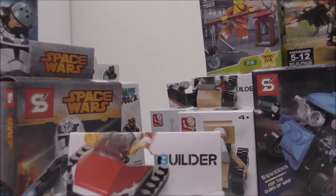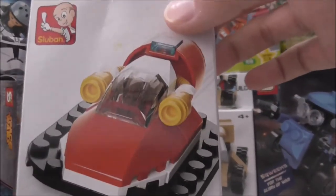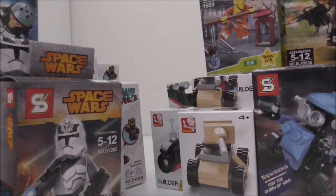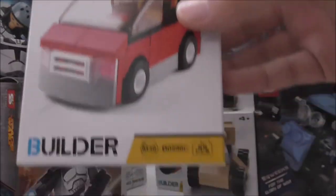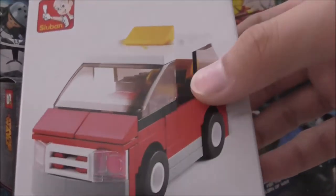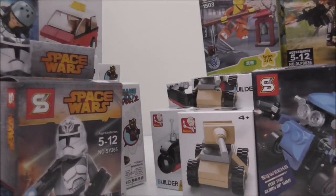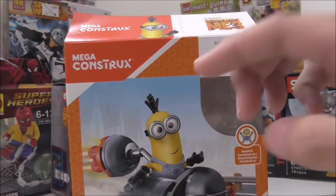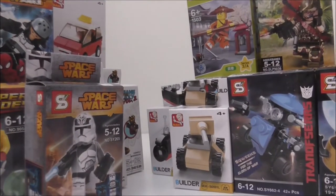I also got two more of these. So I got this firefighter hovercraft thing. I'm not quite sure what this is, or it's a boat maybe. And I also got this biggest one, which is this city car, or this SUV or MPV or whatever. It's the Mega Construx Despicable Me Gru's car. It's a really small build, but the box is big.